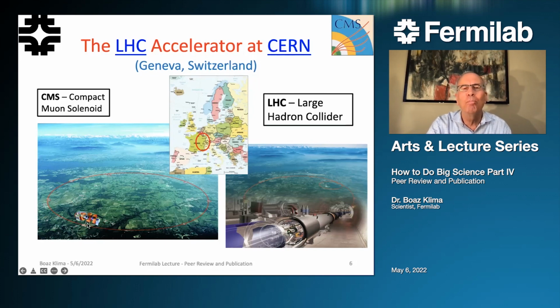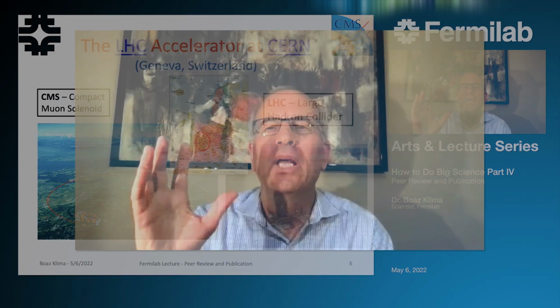CMS stands for Compact Muon Solenoid. These are the 3 main features of the experiment. It's by far the heaviest experiment in terms of weight at the LHC, yet it's very compact. And the 2 main features in terms of detecting what we're after these days are a terrific muon system and a solenoid, which is the strongest one in the world as of today.